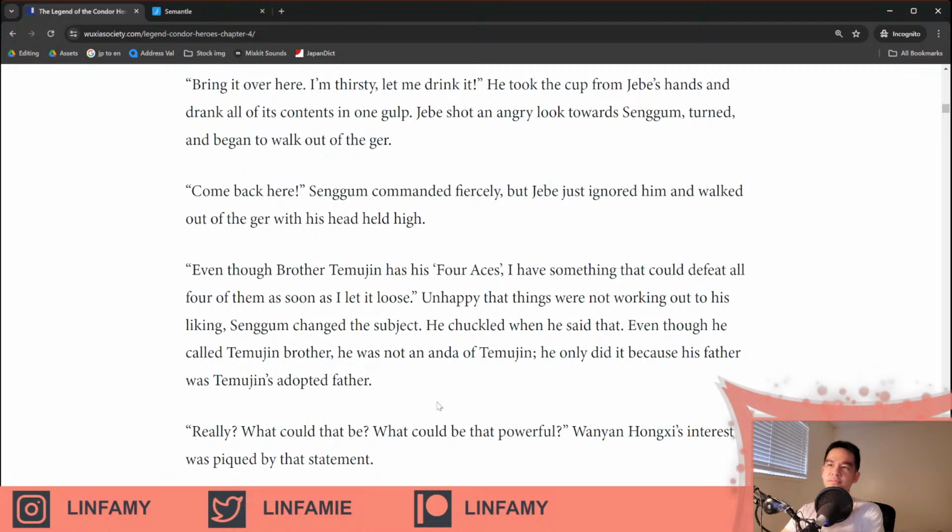Even though Brother Temujin has his 4 aces, I have something that could defeat all 4 of them as soon as I let it loose. Unhappy that things were not working out to his liking, Sengum changed the subject. He chuckled when he said that, even though he called Temujin brother, he was not an Anda of Temujin. He only did it because his father was Temujin's adopted father.